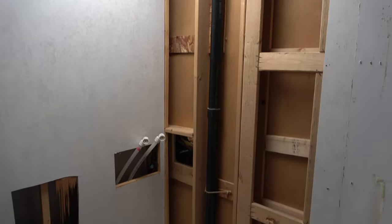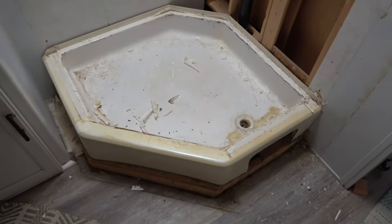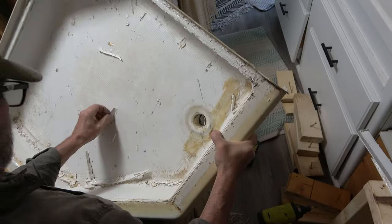Got the shower walls out, so now all that's left is taking out the shower pan. The plumbing's connected, but the whole problem that we had was that nut is torqued on there the wrong way, forced on there. So we're gonna cut the pipe with the Sawzall, and then the pan will just lift up and lift out, and then we'll see, hopefully no water damage underneath there, but we'll see.